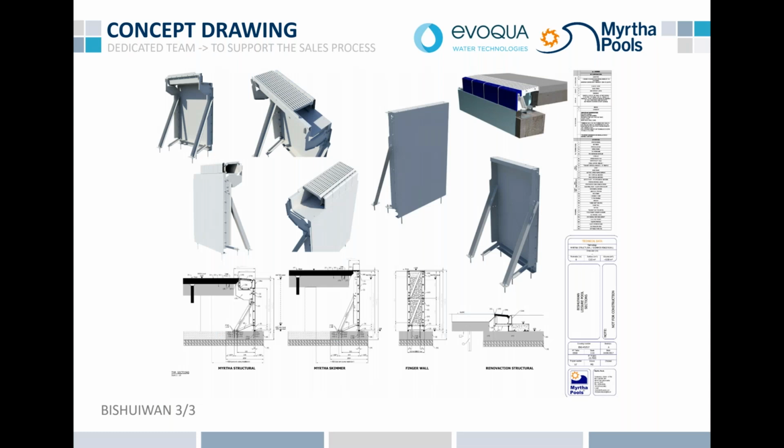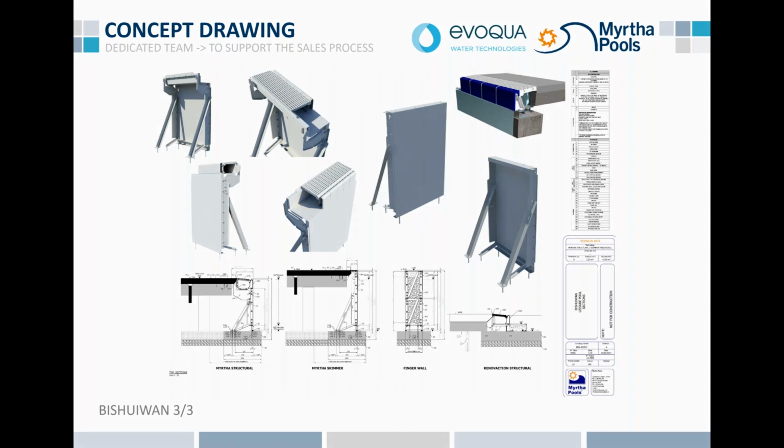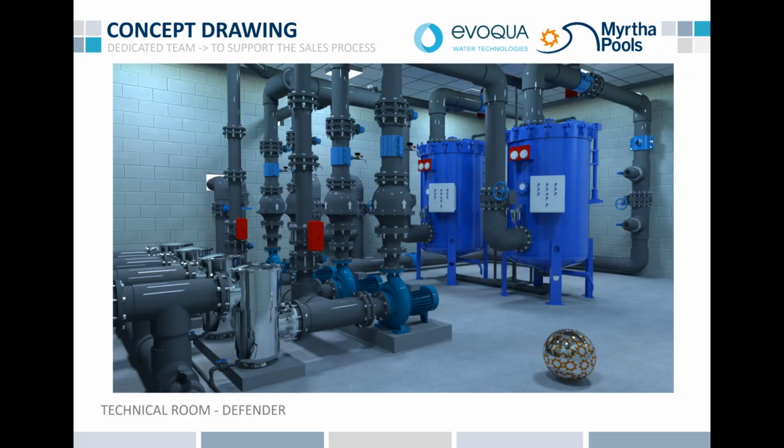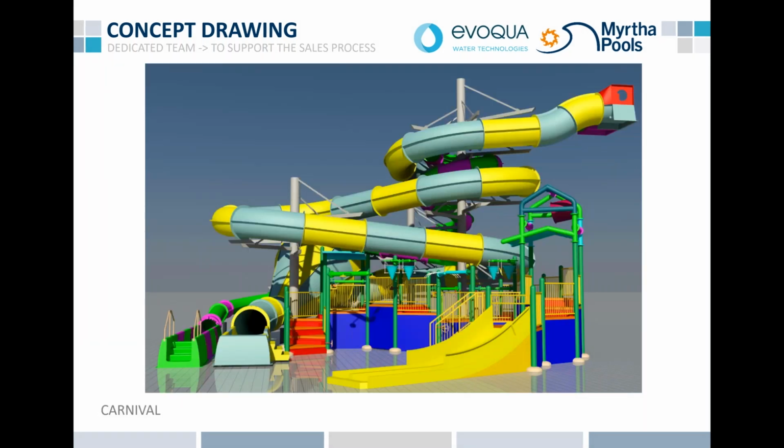Also, we will show in 3D and also in 2D the sections of our Myrtha panels and Myrtha design, so that it's very easy to be understood. We can also issue 3D based on a concept drawing. We have a department doing 3Ds if the client is very serious and they want to see the final results. And this is another 3D showing the filtration room. You can see the two Defender filters. This configuration is already enough to cater to a 50-meter pool. This is a 3D for the slides.